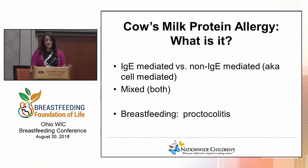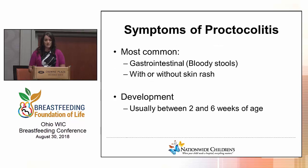And it is possible that an infant could have a reaction to both types. So you might see the vomiting on top of the chronic poor weight gain and bloody stools, okay? So much of the literature for talking about cow's milk protein allergy in breastfeeding infants is more geared towards a specific constellation of these symptoms called proctocolitis. And so this is where we would see the classic presentation, blood in stool. Sometimes infants will also have a rash, but not always.